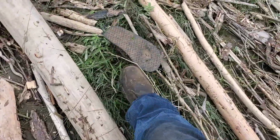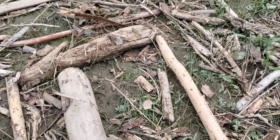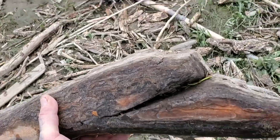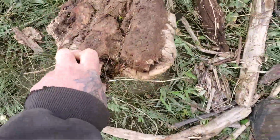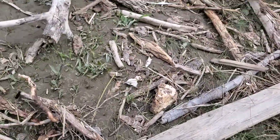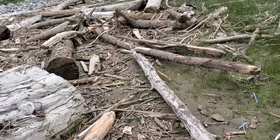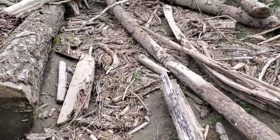Saddle, anybody missing a saddle? Oh, it's a shoe. See? Found a couple big chunks of bark today. Here's a nice piece of that, I just call it the, oh, that's bark. Okay, let's just go look in this little pile here. Man, it goes on and on.